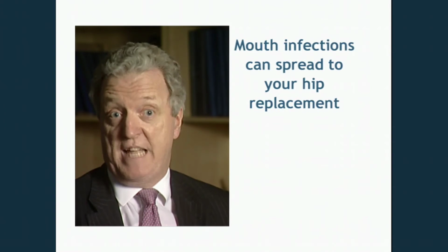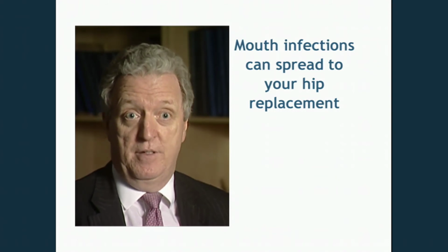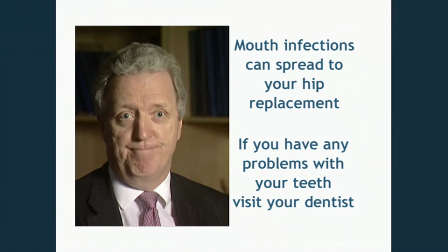Loose teeth or dental abscesses can be a source of chronic infection that could spread to your hip replacement. If you have any problem with your teeth, it's very important that you consult your dentist prior to your hip operation.